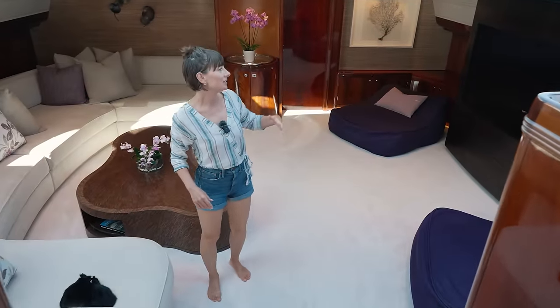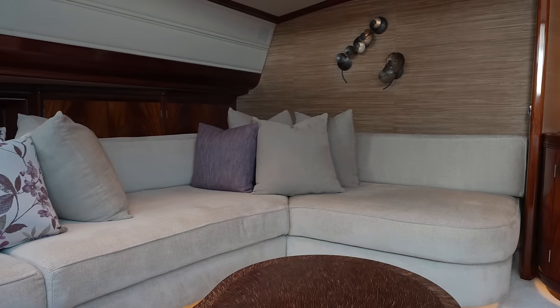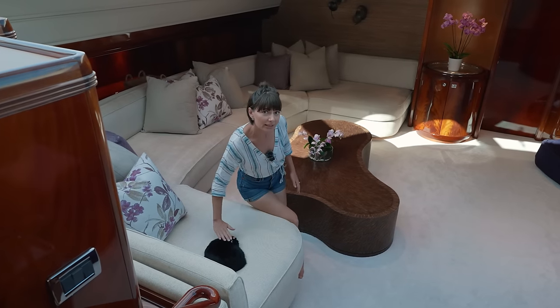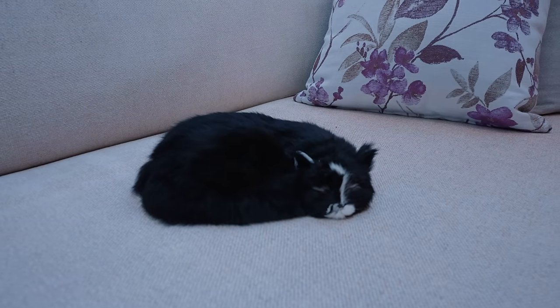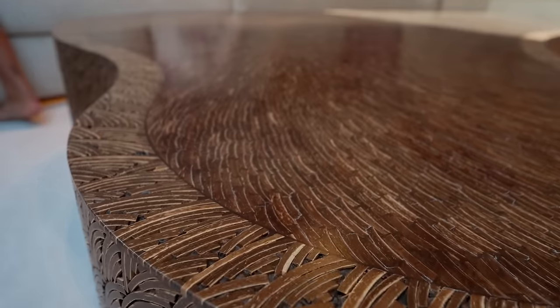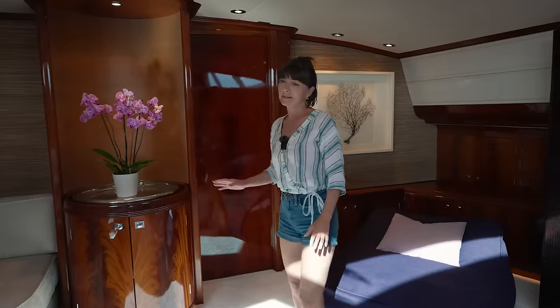Lovely space to watch a movie, sit and read a book on a rainy day, nightcap. This is where the ship's kitty lives. They don't have any mouse problems. Another handmade piece out of Bali. This one is coconut shells. And if you start looking at the detail on this, I don't know who made this table, but it must have taken them 10,000 hours.